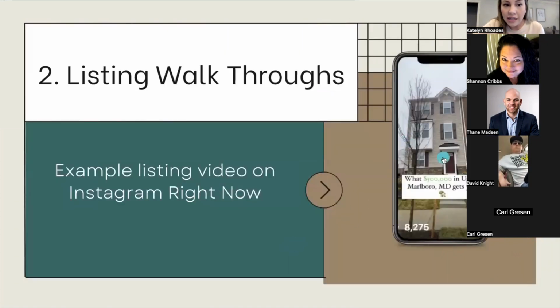A really great way to do these listing walkthroughs is to angle it as, here's what you can get in Orlando for $250,000. Instead of it just being like, hey, I'm going to walk you through 301 2-lane circle. Like no one really cares about that. But if you talk to them with their pain point of my budget's $250,000, then they're more likely to watch the video.